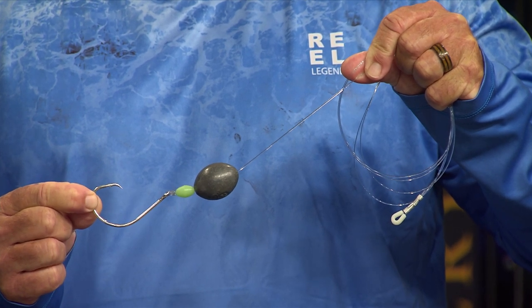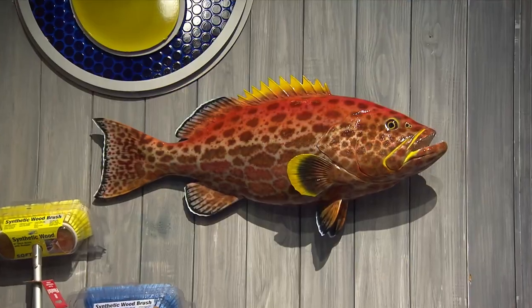Let him eat it just for a second. It'll run. As soon as you see it running off, lock it up and start winding and wind, and get them coming to you.